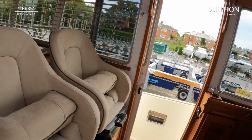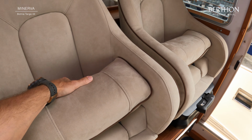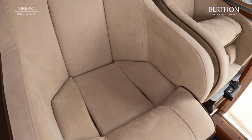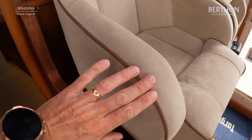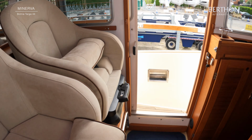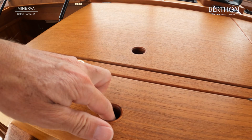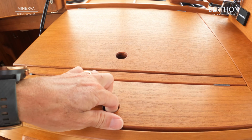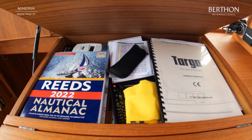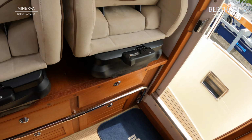So a pair of forward facing seats here, which are bolstered and adjustable, and are done in this really nicely done Alcantara finish, and it is completely unmarked. It's in exceptional condition. Oddments drawer here, a couple of little drinks holders as well. It's got full history, and all the manuals are just down underneath those two seats down there.